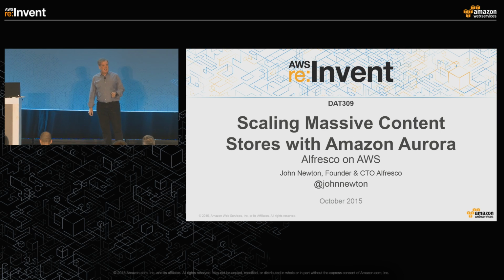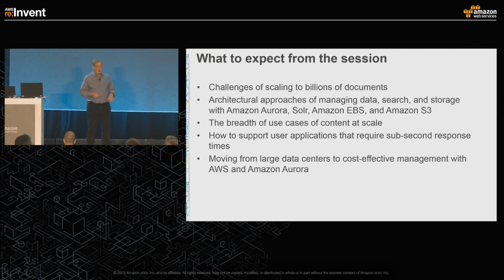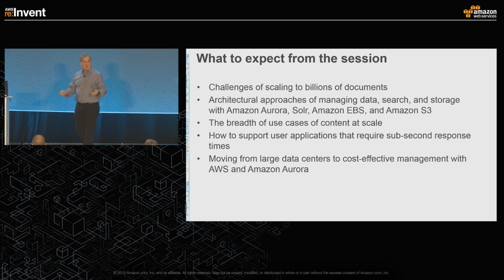One of the hardest things is getting content at scale, like really big content repositories. So I'd just like to talk about that today. What does it take to actually scale to billions of documents? And what are some of the architectural approaches that we can take to make this work? I know a lot of you in the audience work for other software companies doing similar things, and I hope you get something out of it.